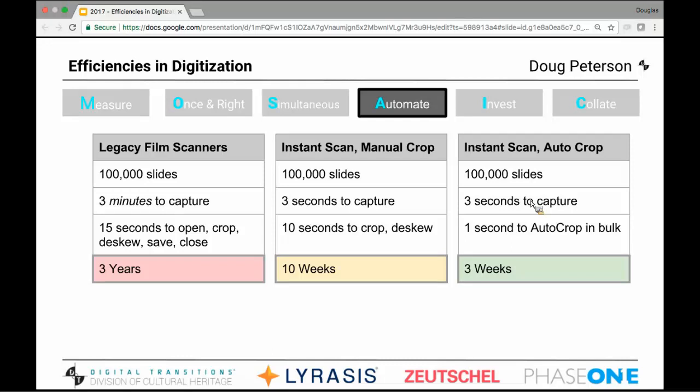And then finally, instant scan, auto crop. So that would be a DT system using DT's camera systems that are instant capture, as well as Phase One Capture One CH software, which provides auto crop. Let's take a look at how these things come to an endpoint.